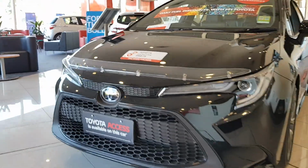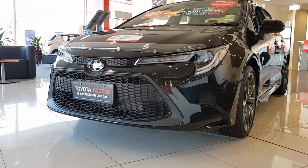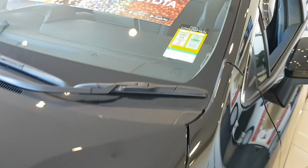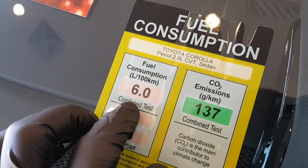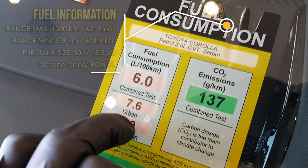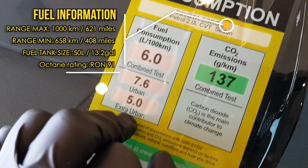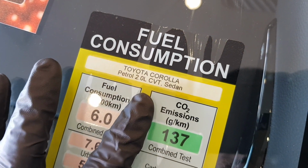Just move around here. The fuel consumption of this car is 6 liters per 100 kilometers. Urban 7.6, extra urban 5.0. In terms of the model, it's a 2-litre engine CVT sedan.